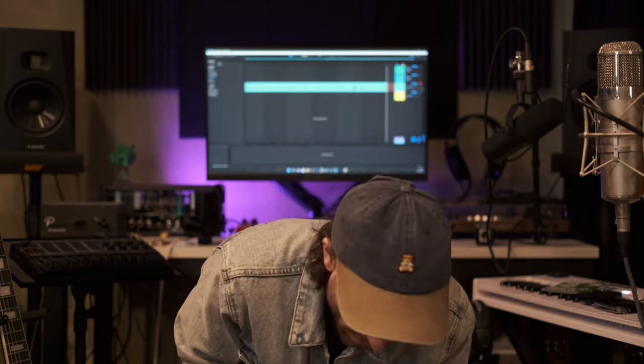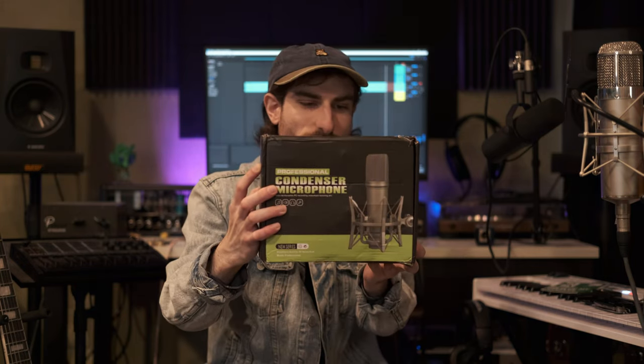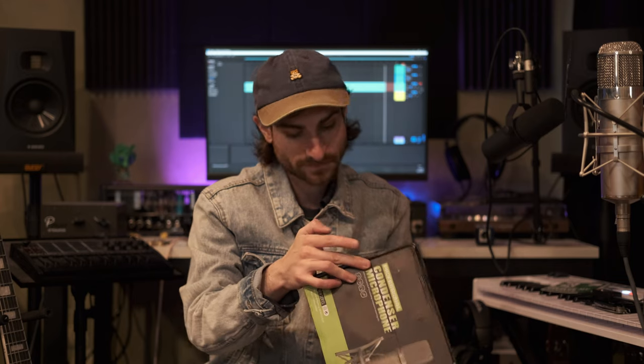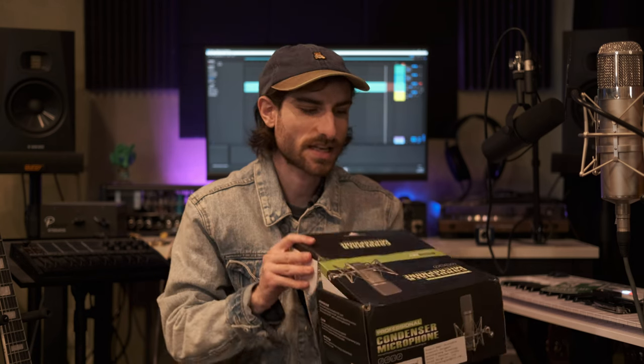All right, so here we have our microphone. On the box, it says professional condenser microphone, internet karaoke, PC recording, instrument recording. And we do not have a brand name, but on the website, it said King Lucky. If we open this box, it is beat up. It does come with an XLR cable, which I don't think I'm going to use. I am scared to use that. But it does come with an XLR cable.